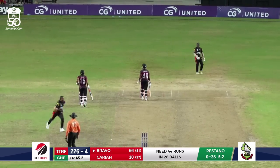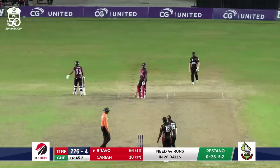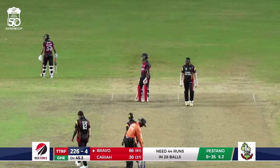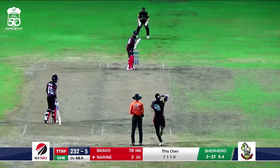Chance for Ronald this time to be easy. He's just going to walk with the ball. Clinton Pestano and the breakthrough coming via the runner, Yannick Carrillo, who's going to sacrifice himself. There's a mix-up there and Carrillo has to go. Wicket number five going down for the Red Force in over number four.